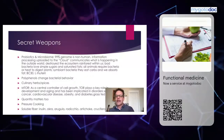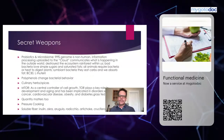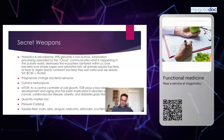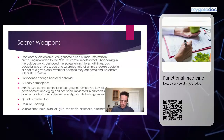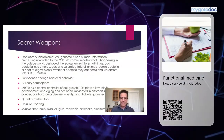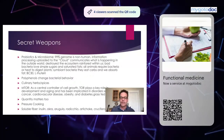There are some probiotics that are better than others. I think I listed a few there. You can think of the microbiome as an ecosystem, like a rainforest, and when you take away the rainforest, the rest of the world suffers. And so when you destroy your microbiome, your health will likely suffer.